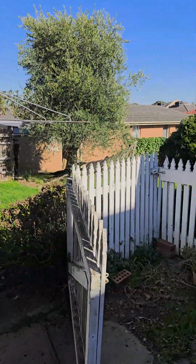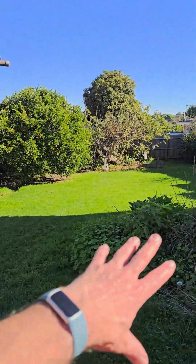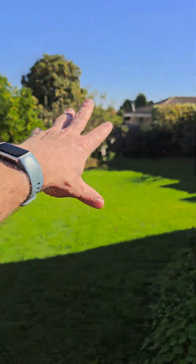Let me show you what we're up to out here. So we're in Noble Park in Melbourne. They're going to be building a granny flat back here. So we've got a house here at the moment. They're going to be building a new granny flat back here.